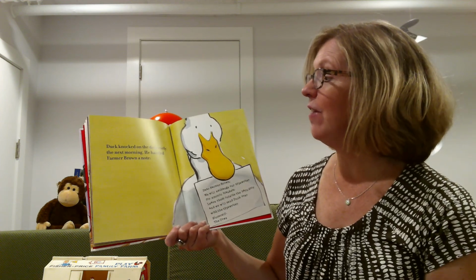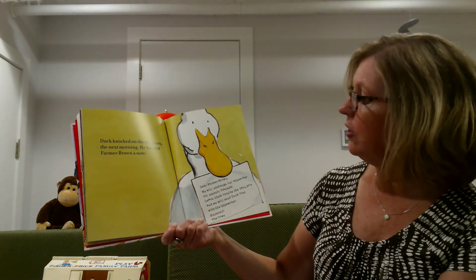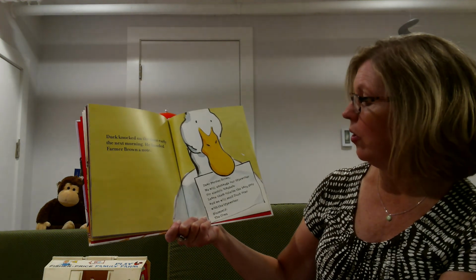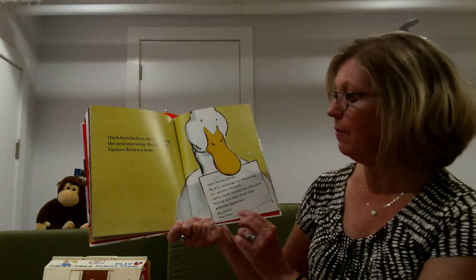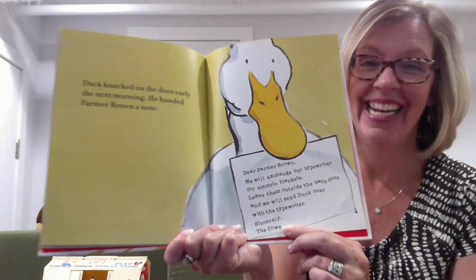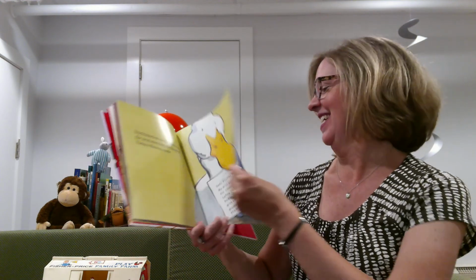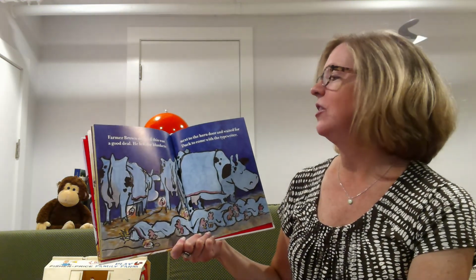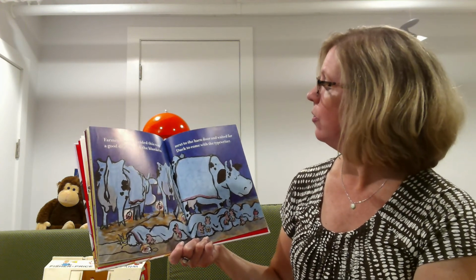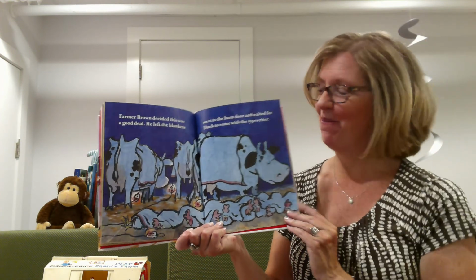He handed Farmer Brown a note. Dear Farmer Brown, we will exchange our typewriter for electric blankets. Leave them outside the barn door and we will send Duck over with the typewriter. Sincerely, the cows. Okay, let's see what happens. Farmer Brown decided this was a good deal. He left the blankets next to the barn door and waited for Duck to come with the typewriter.